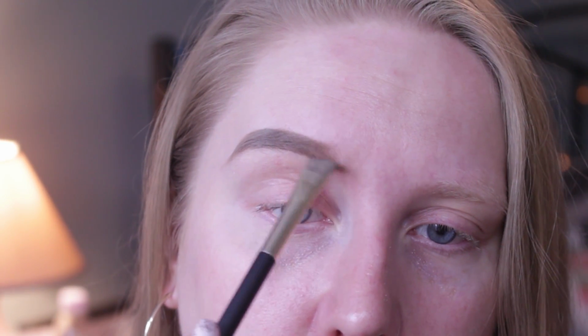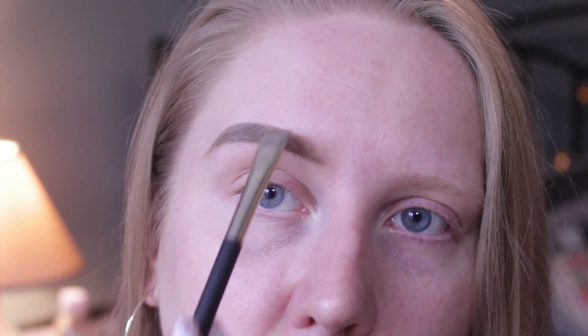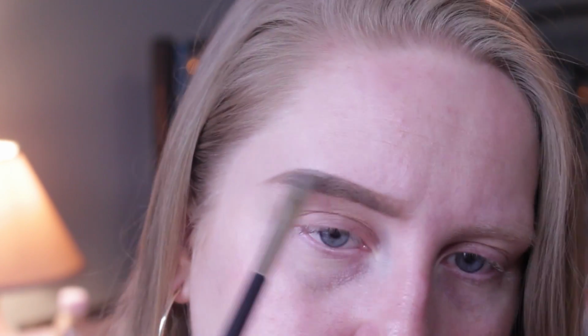Can you see right now I'm frowning to try and get the right kind of shape? I think that's why I do it, I'm not too sure. But with that product in the inner corner, I just brush upwards to try and get that faded effect on the inside.